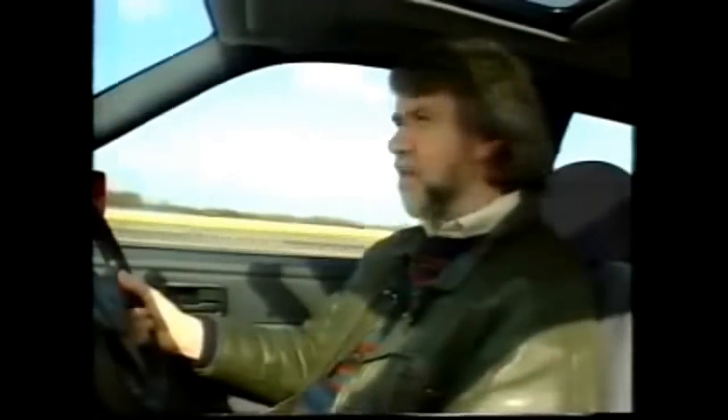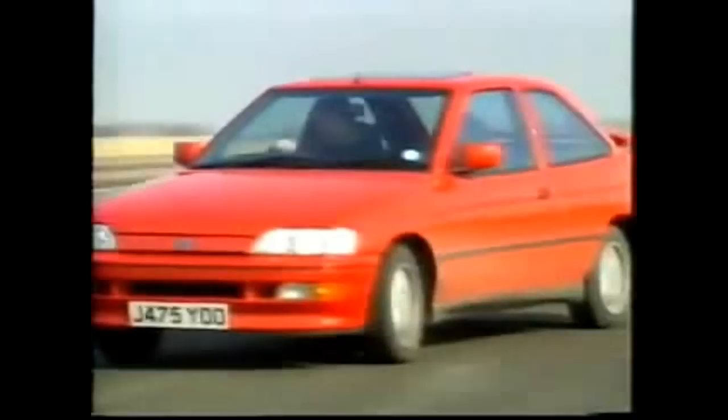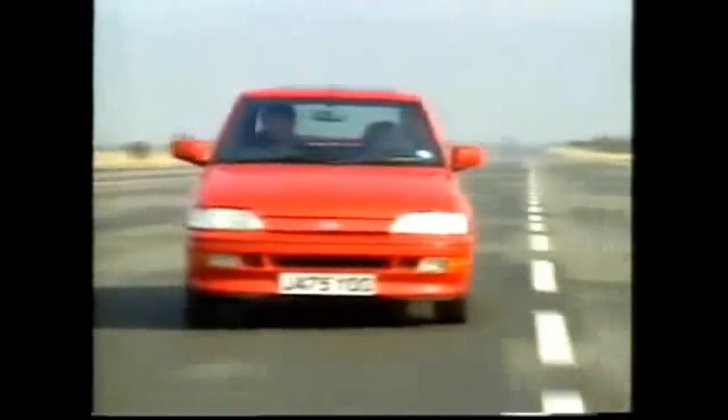As soon as you get underway, you realise this is a seriously quick car, a maximum speed of around 126 miles an hour, so it's got to have the road holding and the braking to cope with that. And as you'd expect from the Escort's performance heritage, it certainly does. Violent lane changes are handled with poise and stability, and even near the limit, there are no traps for the unwary. If there is a criticism, it concerns the power steering.